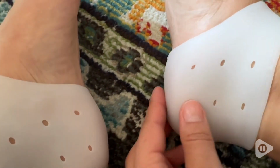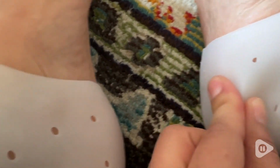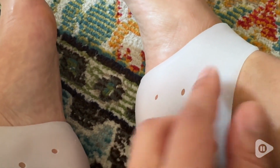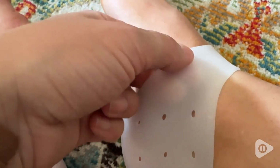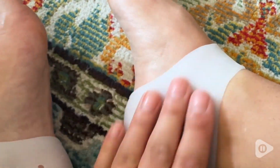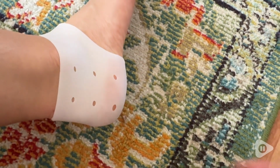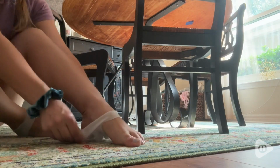The fact that they're silicone too makes them very comfy to wear. I find that they are not too tight against my skin. I definitely feel like I have some breathing room. They have these holes in them as well that are designed to allow your skin to breathe, which I really appreciate. And the heels have that extra cushioning.